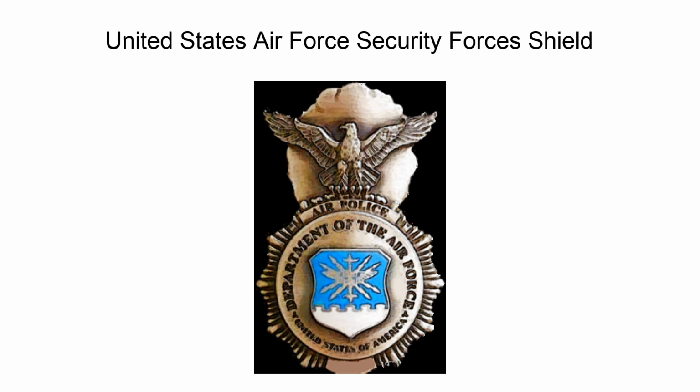The Air Force Security Forces Shield is a military badge of the United States Air Force Security Forces. Originally known as the Air Police Shield and the Security Police Shield, the Air Force Security Forces Shield has existed since the early 1960s. The shield is worn in the center of the left breast pocket of all Air Force uniforms, or in an approximately equivalent location if the uniform does not have breast pockets.